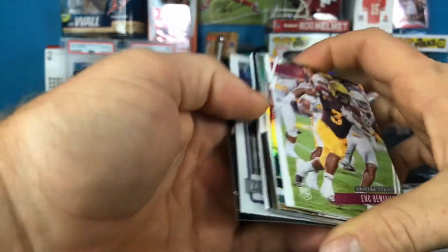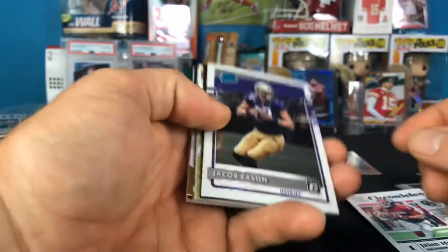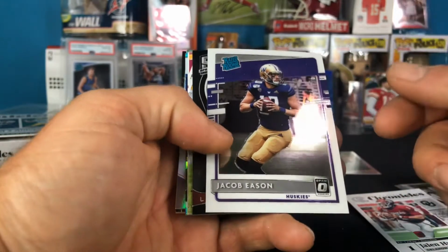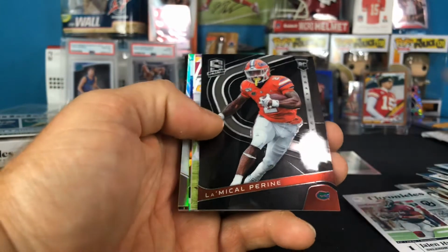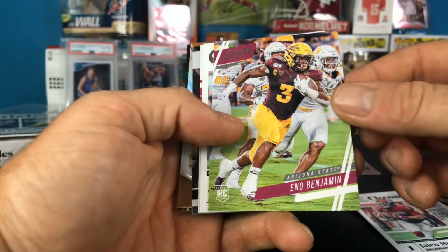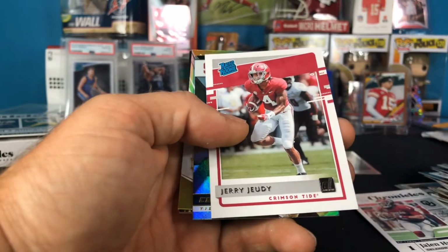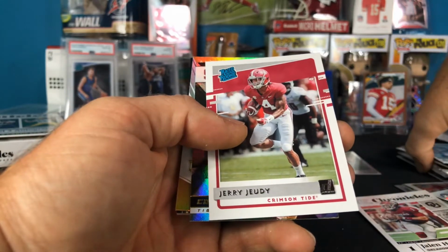Dude, that... Oh my God. That patch is... Whatever it is, that's huge. Jacob Eason. Rated rookie Huskies. Hey, there you go, Pack Busters. All right, LaMichael Perrine out of Spectra. Eno Benjamin, rookie card out of Prestige. Kobe Parkinson out of Chronicles. Jerry Jeudy. Man, this stack is out of control because these cards are all different thickness and stuff.